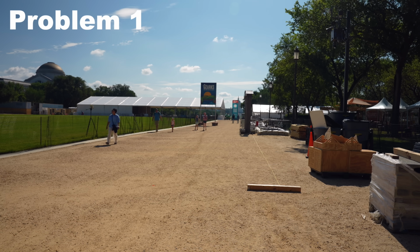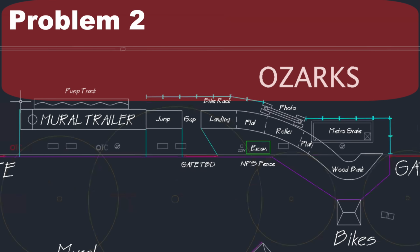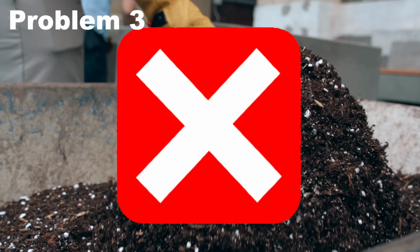Number one was nothing could be attached to the ground, which is very hard to do with wooden features. Number two was we couldn't build here, or within 20 plus feet of any tree in the park. And the worst of them was number three. We weren't allowed to use dirt at all.